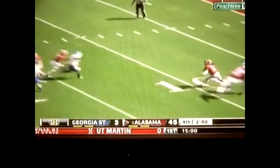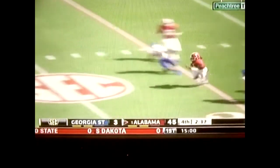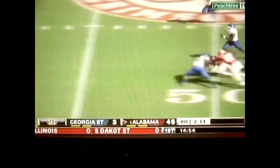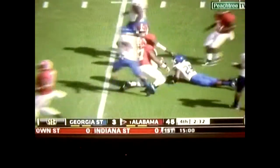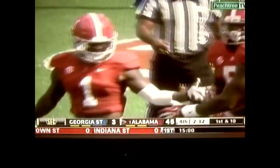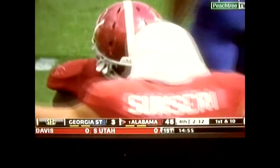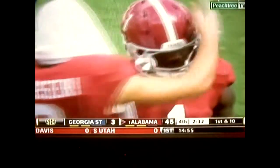D Hart makes a nice catch on the sideline, gets a couple of blocks, and here goes D Hart. He's got some room and stumbles over the midfield stripe. A 51-yard punt, a 31-yard return for D Hart. 2.5 to go.